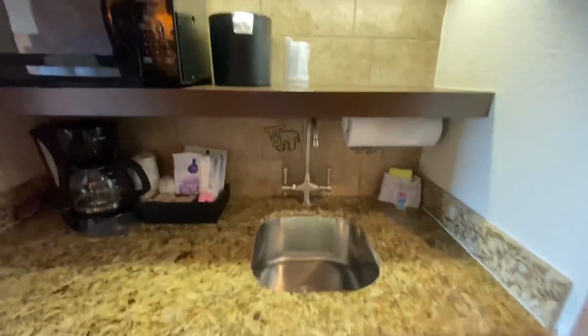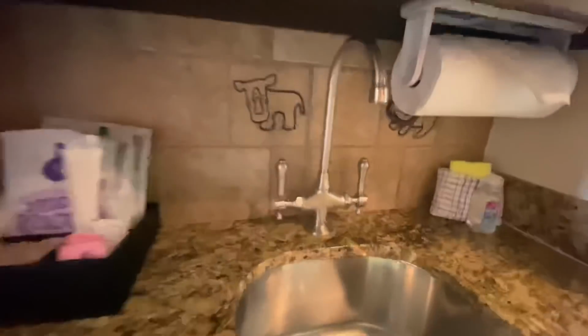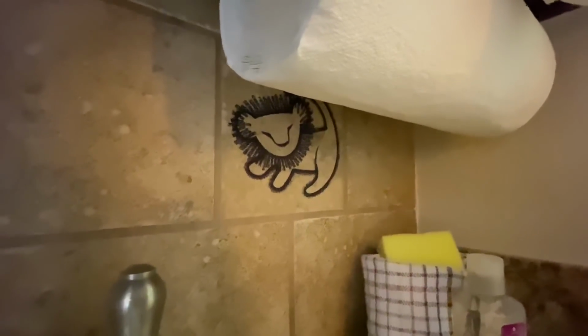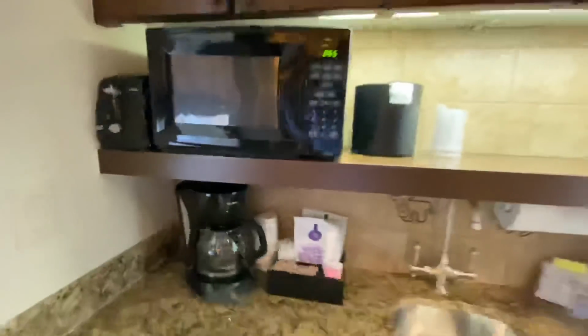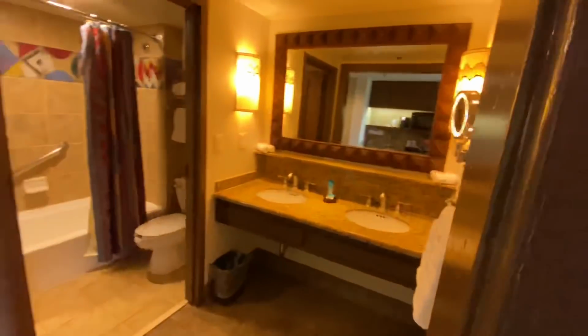And hidden, unfortunately, because they didn't design this that well, are these cute animal tiles. Simba, in Rafiki style, is hiding under the paper towel. There's this cute rhino. Is that it? I guess they knew the coffee maker was there, so they only did two of the tiles where they thought you might see them.